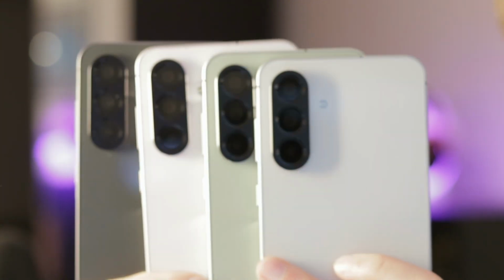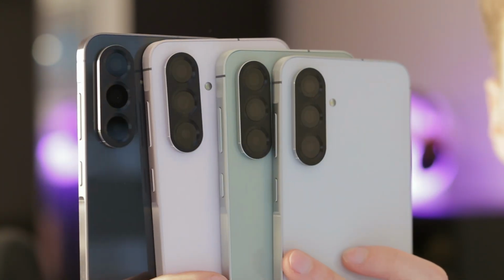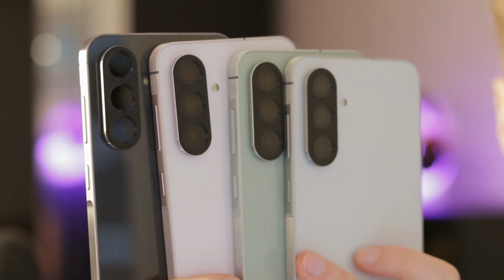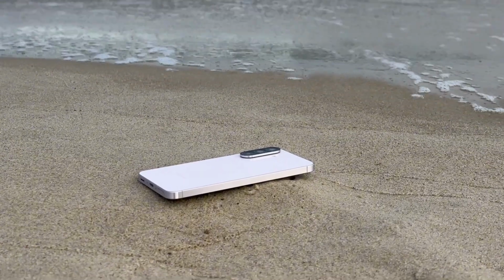Me personally, I wasn't always the biggest fan of Samsung's low to mid-range phones. I think a few years ago they lacked quality, but the last two generations were pretty solid. And this year, the build quality is even better and they borrowed a few AI-powered features from the flagship Galaxy S lineup. So let's dive into details and see what's actually new.